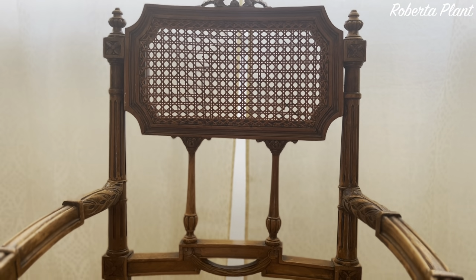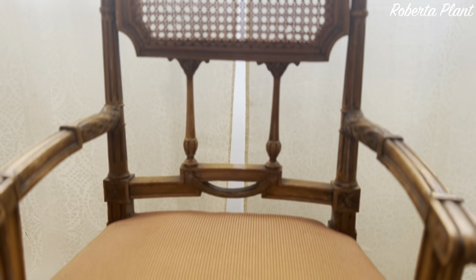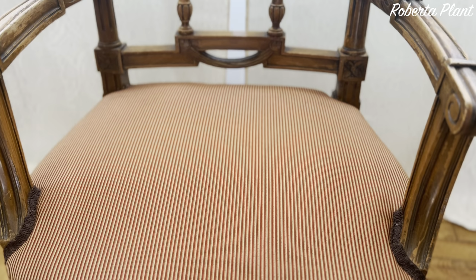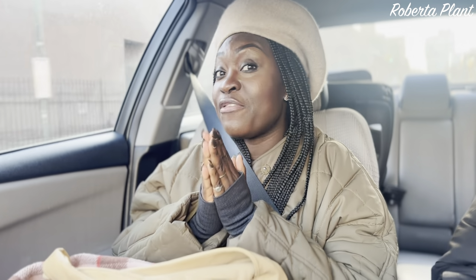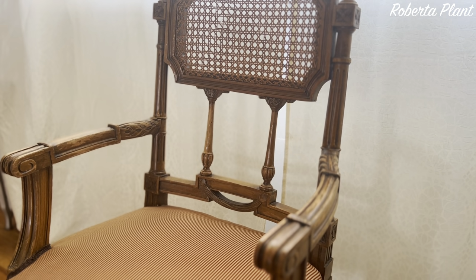Oh my gosh. You see, I got no words coming up. I love those chairs. I think those chairs are so beautiful. And what makes that one so special and so amazing is I did not pay for it. We found them in the streets of New York.